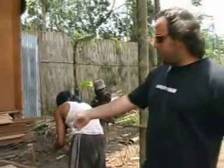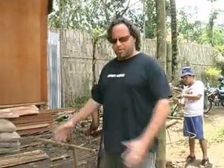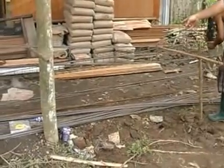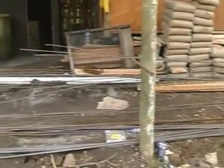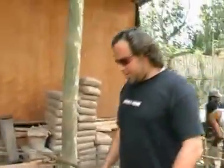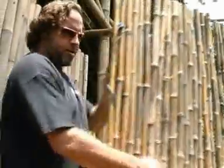These guys are actually building the rebar reinforcement for a cement pillar that will eventually support. Where are they going to put this? A water tower. Oh, a water tower. You need to dig a well? Yeah. Dig a well. Okay. All right, here we go.